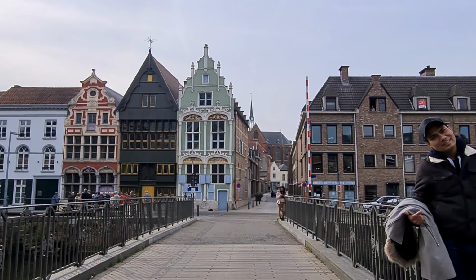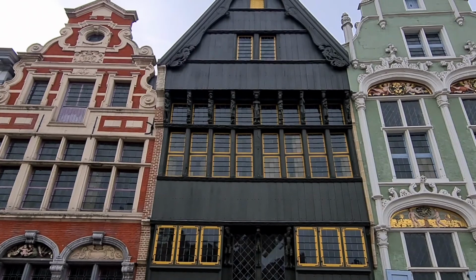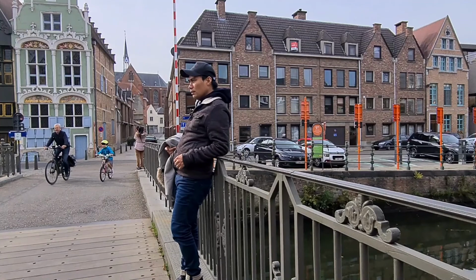It used to be called De Verloren Zoon, in English the Prodigal Son, because the story is depicted above the front door. Now it is named after the little devils, which act as a pillar. On the left is the house known as Saint Joseph. In the middle is a relief of Saint Joseph with the child Jesus.